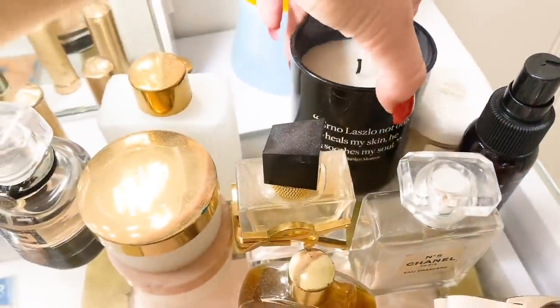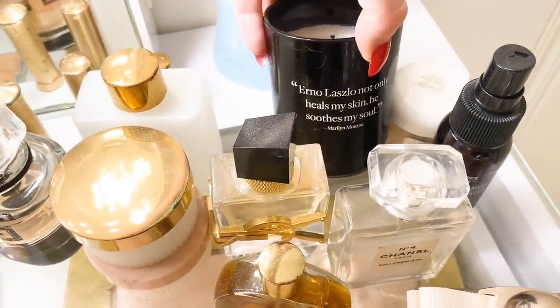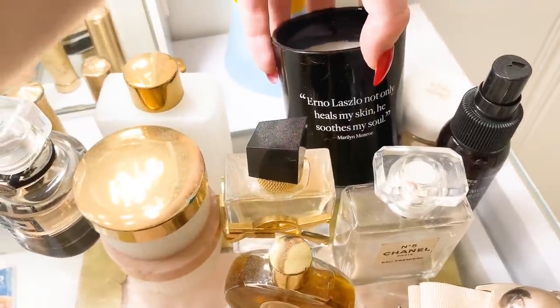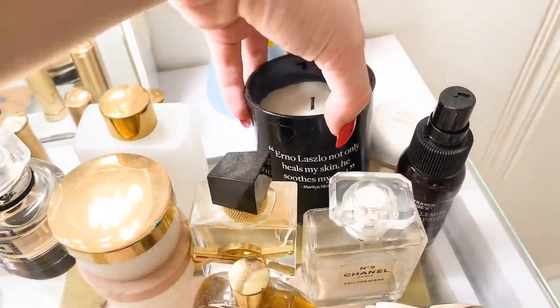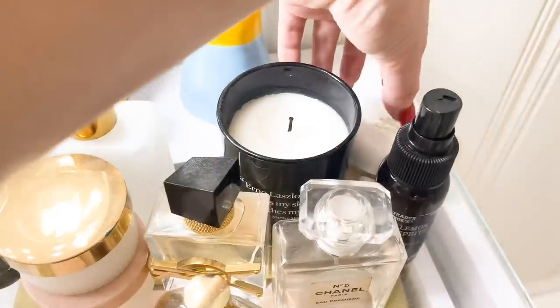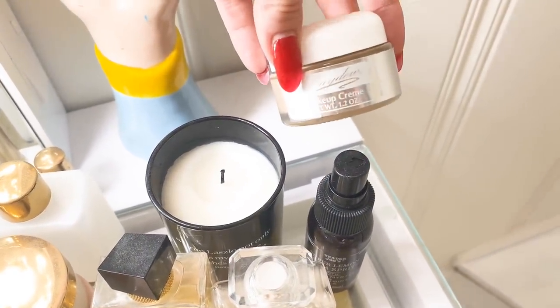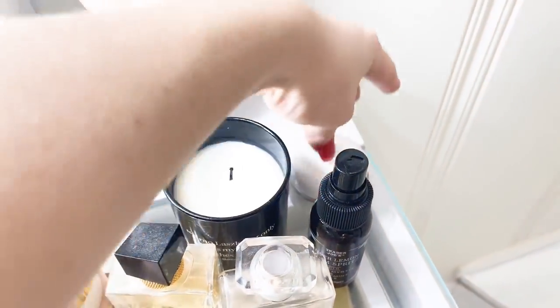I got this candle from Erno Laszlo and it's really sweet and it smells really good. It's a Marilyn Monroe quote. It says, Erno Laszlo not only heals my skin, he soothes my soul. So I like that from time to time. And then this is also the makeup that Marilyn Monroe did use, and I just keep it here too.